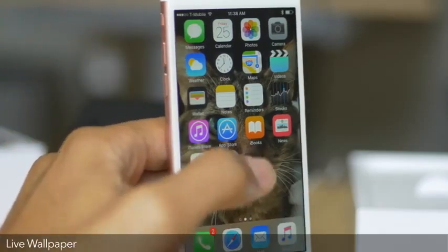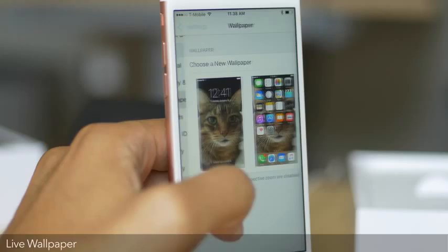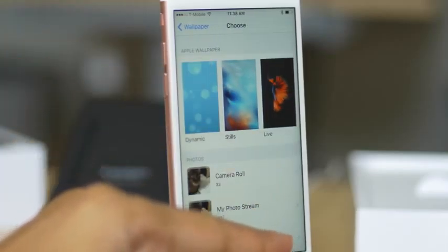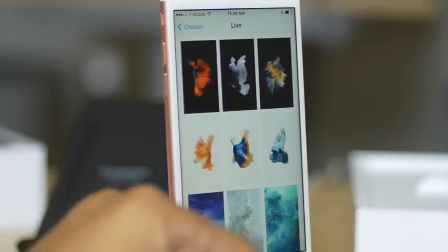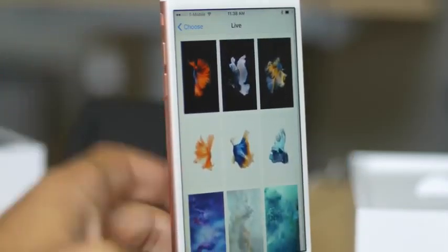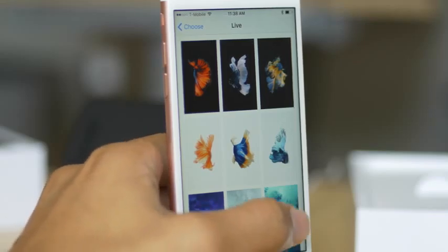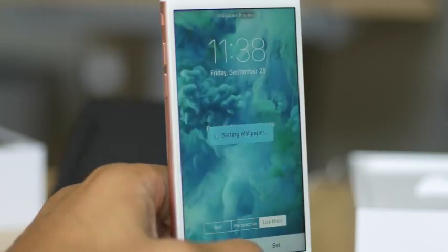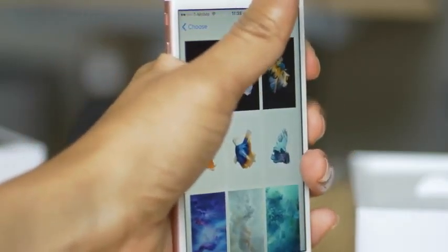Now, along with the Live Photos that the user takes, Apple has also included its own live wallpaper, and that's found within the wallpaper section of the preferences. Now, there are 9 different wallpapers to choose from. You have, I think it looks like 6 different fish and then 3 different sort of like smoke scenes, which is pretty much the best way I can describe it, but it looks really cool.